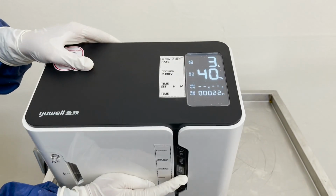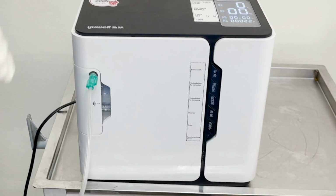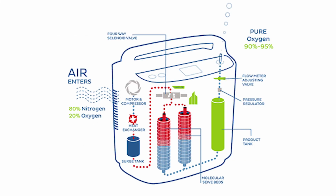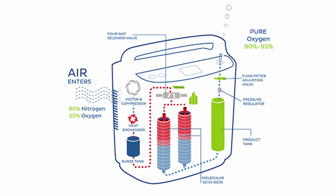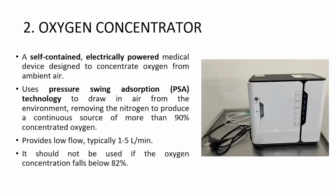Oxygen concentrators. An oxygen concentrator is a self-contained, electrically powered medical device designed to concentrate oxygen from ambient air. It uses PSA technology, that is pressure swing adsorption technology, to draw in air from the environment, removing the nitrogen to produce a continuous source of more than 90% concentrated oxygen. It provides low flow, typically 1 to 5 liters per minute. It should not be used if the oxygen saturation of the patient falls below 82%.